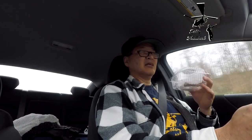Actually, let me roll in a little shot of the inside of the bakery. And I've posted it before, but just to refresh for new viewers.